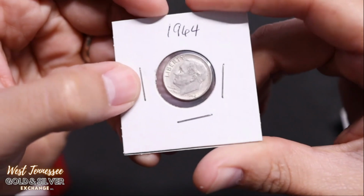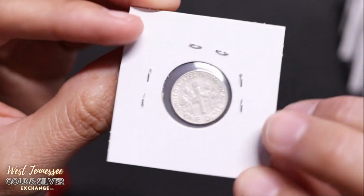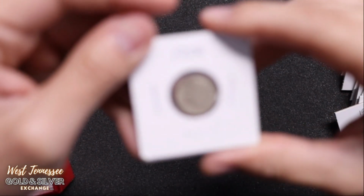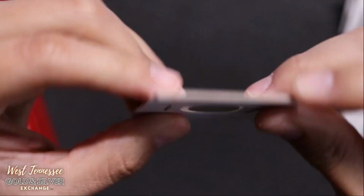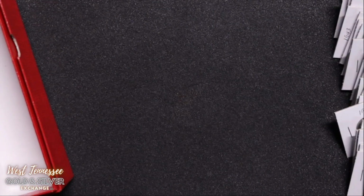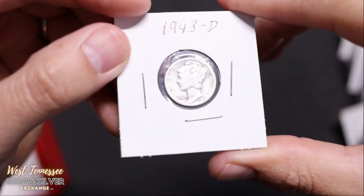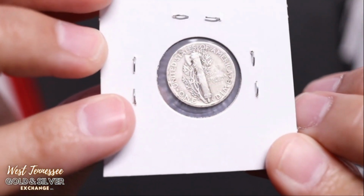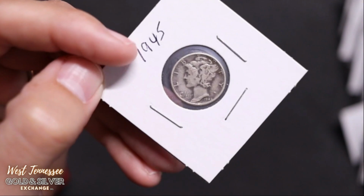Here's a 64, the last year of the 90% Roosevelt dime. 1939, Mercury dime. 1954, excuse me, Rosie. 45 Mercury, I'm getting down to the wire, guys. 43D, kind of worn a little bit around the edges. A 44. This one's got some pretty good detail still. Reverse still looks good. 1945. Right here. And I'm on the last few, guys.